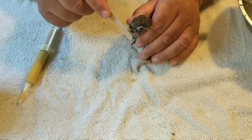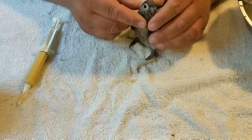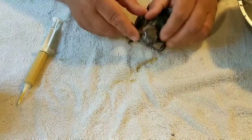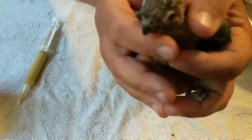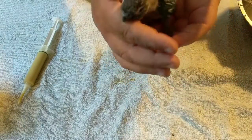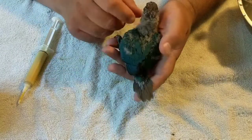Every day I'm working at that, and I'm just taking a little bit off the bottom edge of that bottom beak and shortening the length of it. And that top beak, he's to the point now where he can put it in the proper position. Can you see? Yeah, he's in it right now. See, his top beak is now over the bottom beak. So I think he's going to be just fine. And he's going to make a really cute pet for one of the kids.